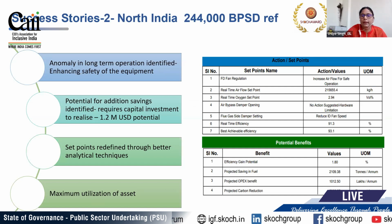This is another case study. There is another important point here, that an anomaly in air measurement could be identified. So in that way, this software acts as a tool for reconciliation of data. It is a predictive tool for performance evaluation. This is something which our industry, the fired heater industry, really needs these days. In this particular case, there was a saving of 1.2 million US dollars, and then there was maximum possible utilization of the asset, and further could be done by capital investment.